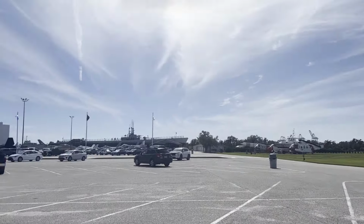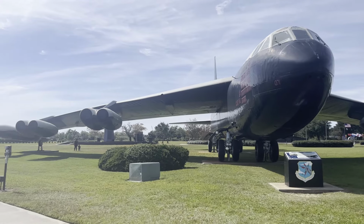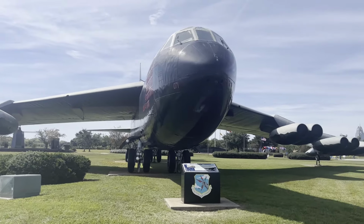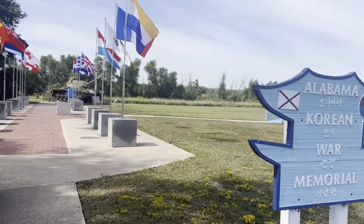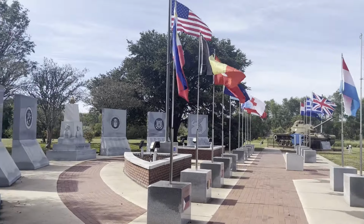The USS Alabama was ordered at the outbreak of World War II and was completed in 1942. It mainly served in the Pacific Theater until it was retired in 1947 and has been a museum piece since 1964. The Memorial Park grounds are massive and it's totally worth the $18 entry fee.